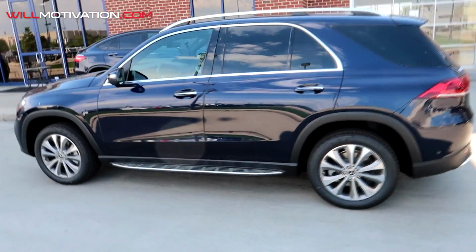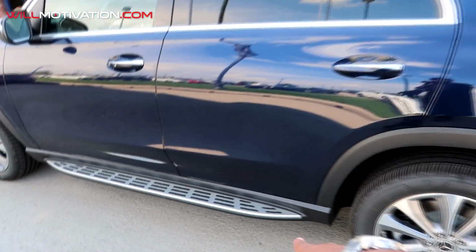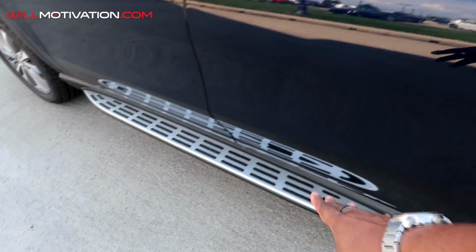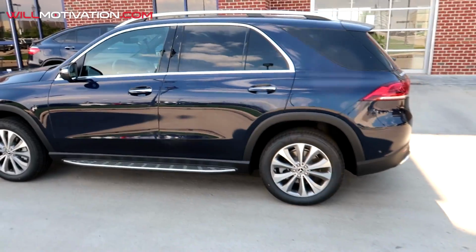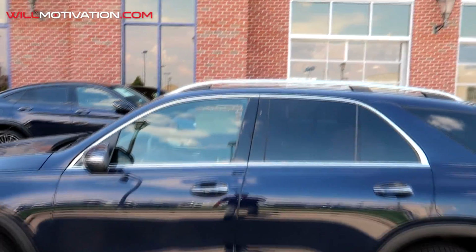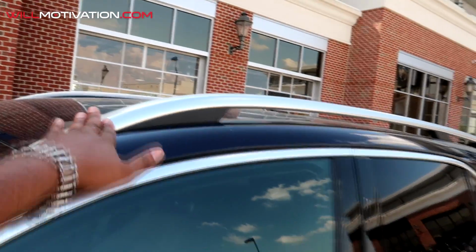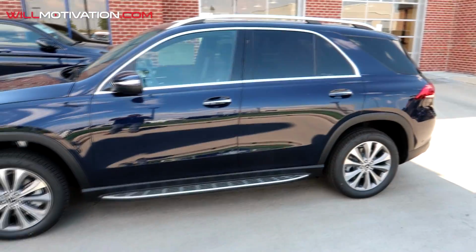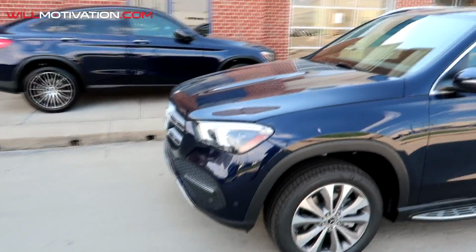Here's another thing I'm gonna tell you guys I like about the exterior on the GLE. The built-in side steps, which are functional, but they also look good. Like they give it sort of a sporty look on the outside, right? You got the roof racks already built in. I'm not sure if these are an option or not, but I take them on mine because they just give the car a bigger look, a little sportier look. Beautiful wheels, your all-season tires.